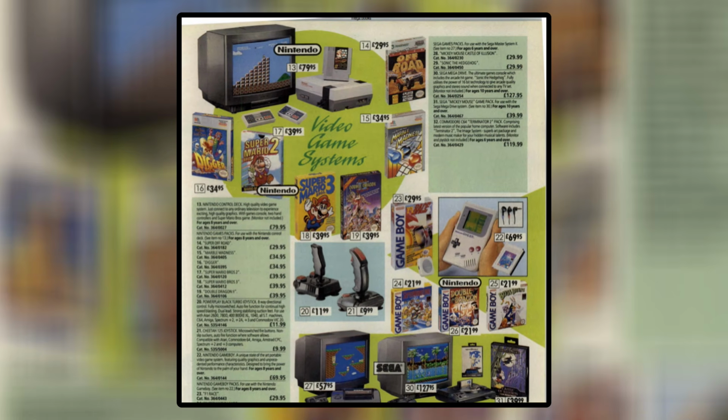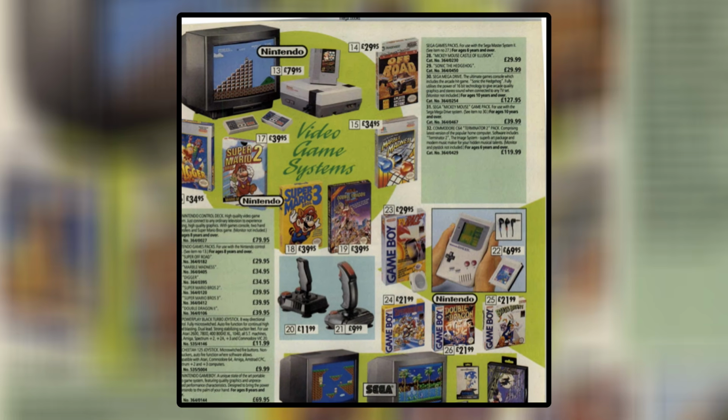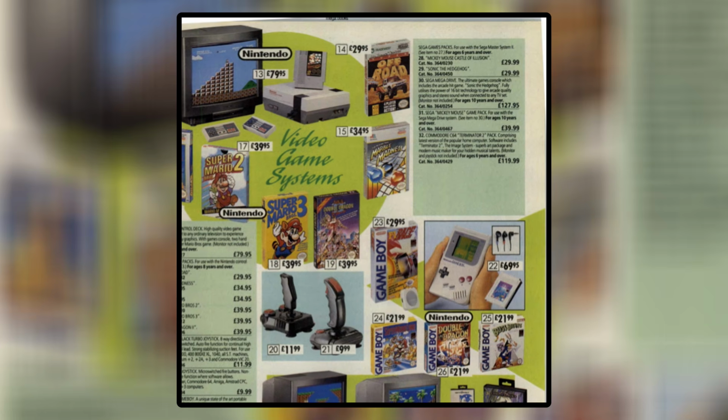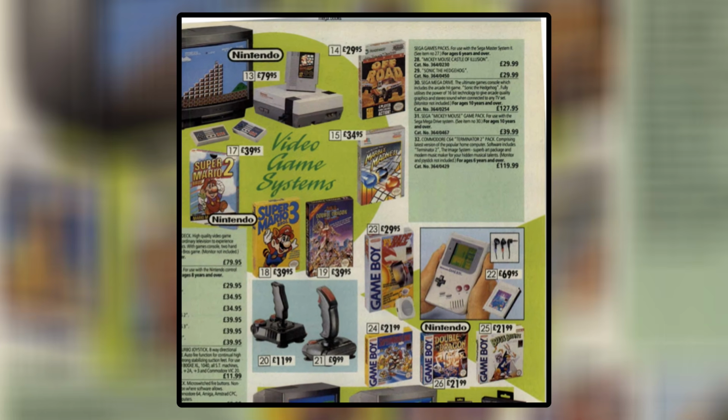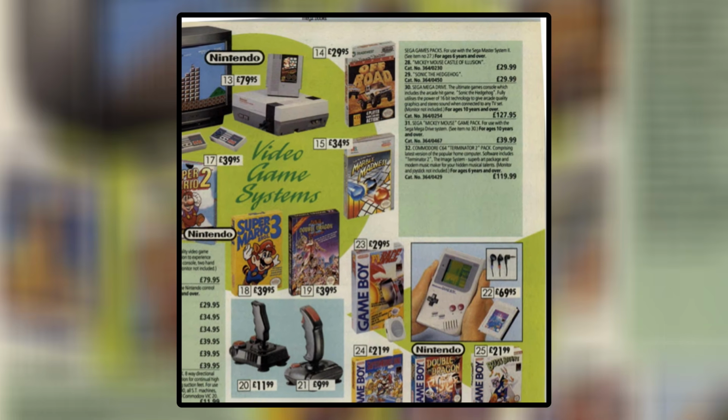Interestingly, the description here calls Sonic the Hedgehog an arcade hit game. I never realised there was an arcade game, although calling it so is a bit of a stretch, as the original one was a different isometric affair. It did have more expensive bundles with games, but this was the peak Sonic pack price.